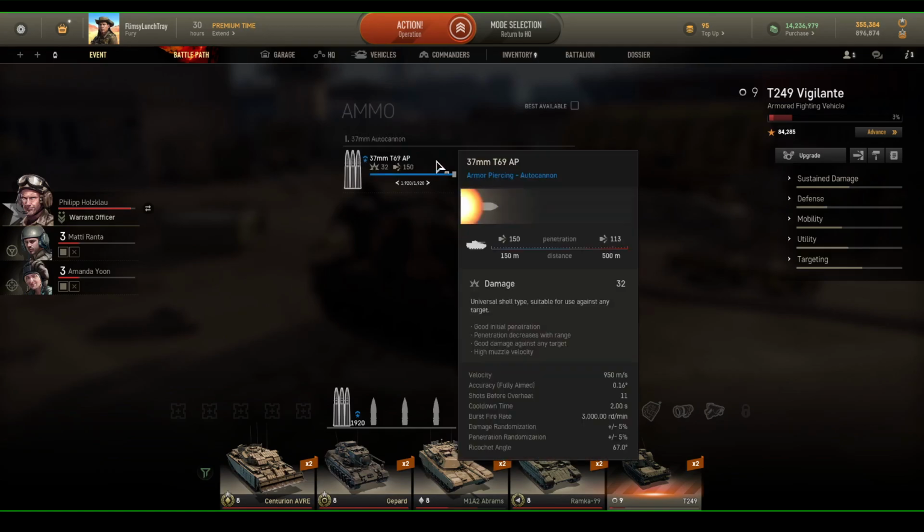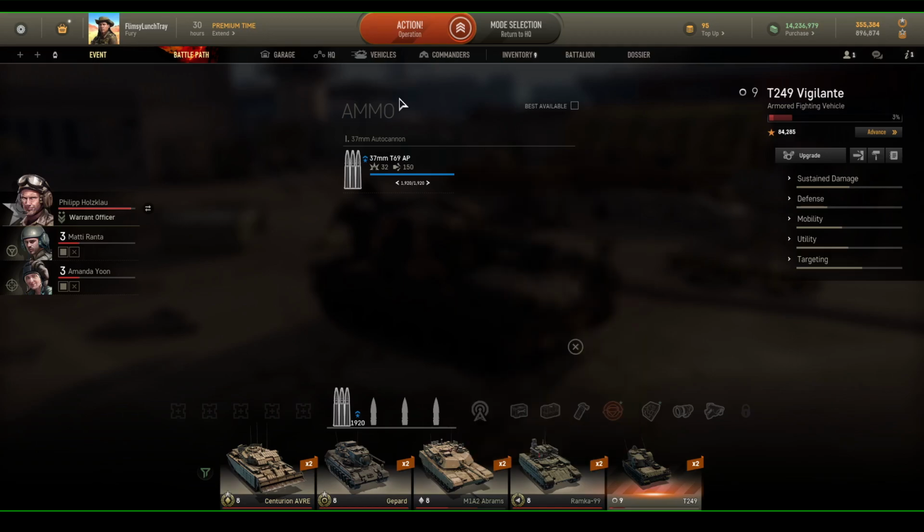But back to that AP rounds, so you have a 37mm autocannon, so you can see this armor-piercing autocannon. Good initial penetration. Penetration decreases with range, right? So this isn't like a sniper AFV. You have good damage against any target. High muzzle velocity. Sometimes I found it fun when there's an enemy tank that's focused on another target. If you run up behind them and just unload your magazine, you'll do damage really quick, and they're so close that they don't have a chance. So that's all good all around.